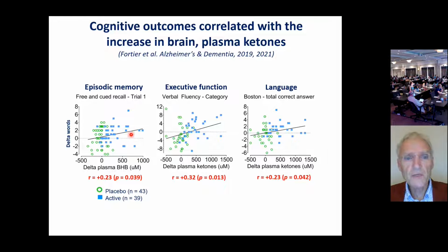So the ketones increase in the ketogenic MCT group. They don't change on average in the placebo group. And there's a positive straight line relationship with the improvement in episodic memory, executive function, and language. Clearly, these are not outstanding correlations, but they are present, and this is a pre-post difference, so it's actually fairly impressive to see. There are also some people on the ketogenic MCT who did not show a significant improvement in the ketone levels in the plasma. So this level of ketones produced by 30 grams per day is having some benefit in some people, but perhaps it will be possible to improve on the ketogenic efficacy of this type of treatment in future.